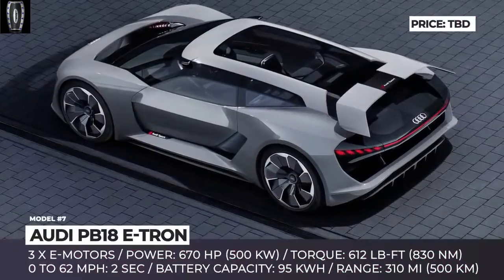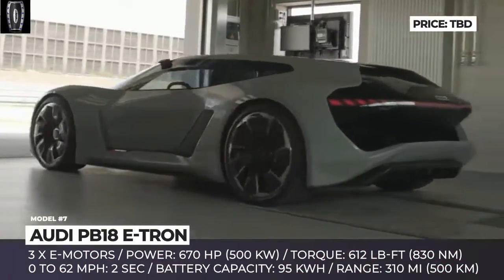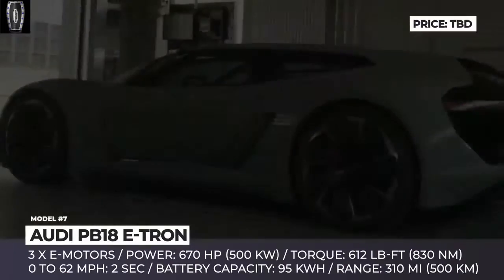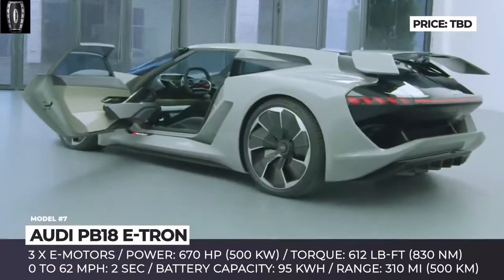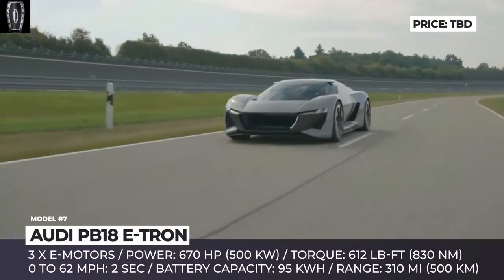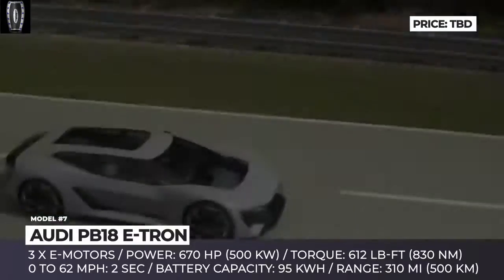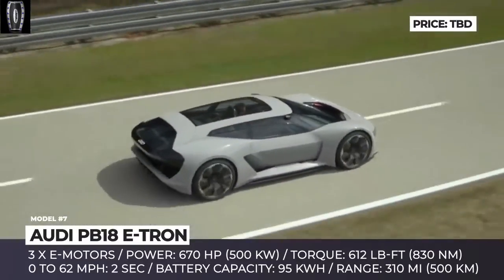Audi PB18 e-tron. This electric hypercar is inspired by Audi's previous successes at 24 Le Mans and is tasked to establish Audi's presence not only on the market of mass production EVs, but within the performance segment as well. The PB18 e-tron has been confirmed for a limited edition of 50 units and it will be arriving in 2020.